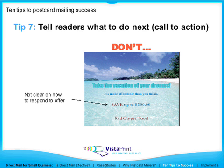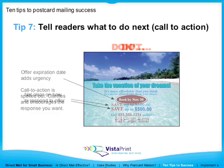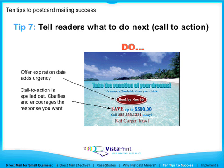Called the call to action. Look at this postcard. It is not clear how a person would get the $500 savings. By adding a simple statement, like call this number today, you can clarify and encourage the exact response you want. Another best practice is to include an expiration date with every offer. This heightens the urgency of the response.